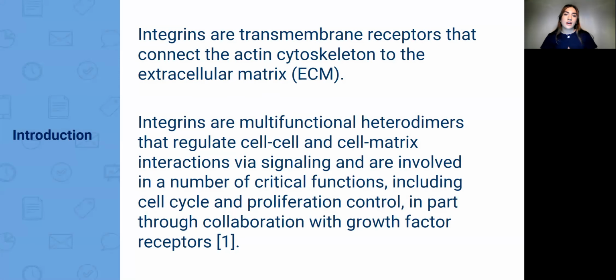And then, in this article's introduction part, integrins are transmembrane receptors that connect the actin cytoskeleton to the extracellular matrix, which is called ECM. Integrins are multifunctional heterodimers that regulate cell-to-cell and cell-to-matrix interactions via signaling and are involved in a number of critical functions, including cell cycle and proliferation control, in part through collaboration with growth factor receptors.